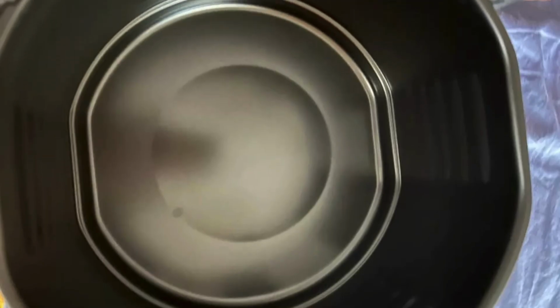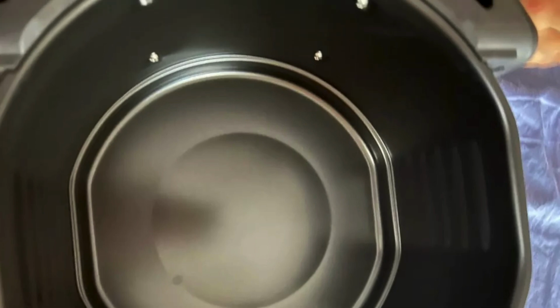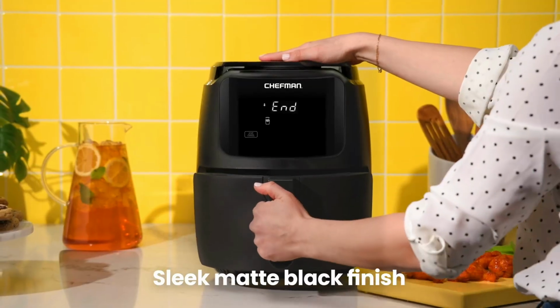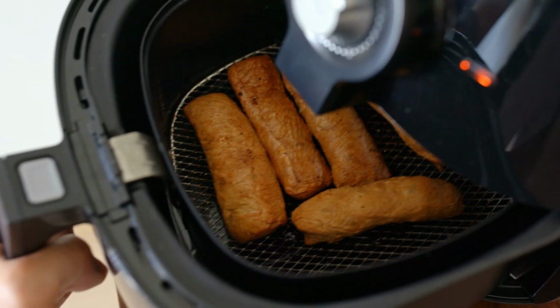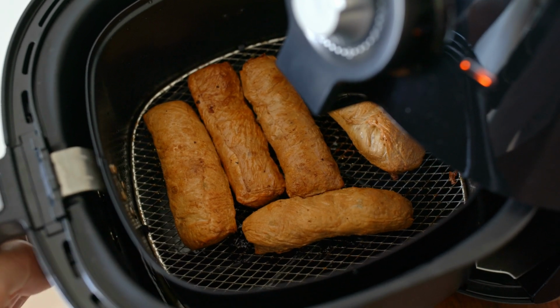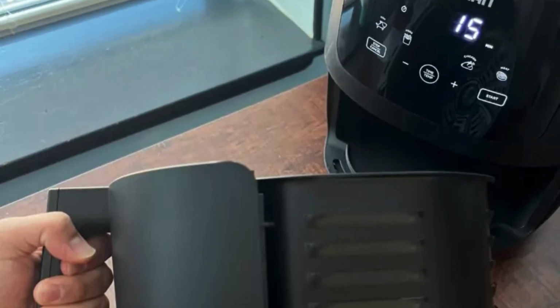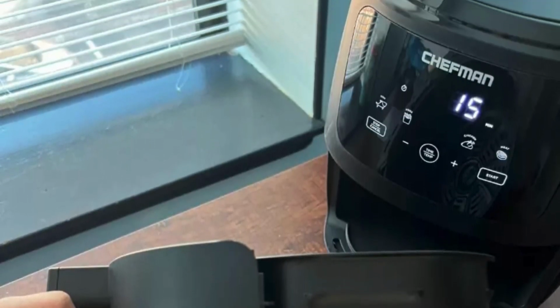One standout feature you'll love is the LED shake reminder. It alerts you when it's time to give your food a shake, ensuring even cooking and that perfect golden brown finish. This thoughtful addition helps prevent those disappointing batches where some pieces are overcooked while others are underdone.